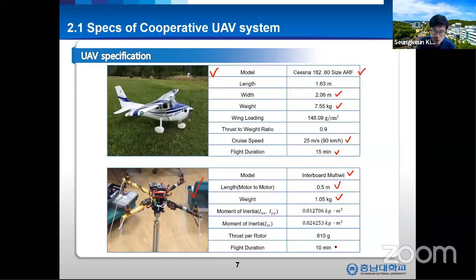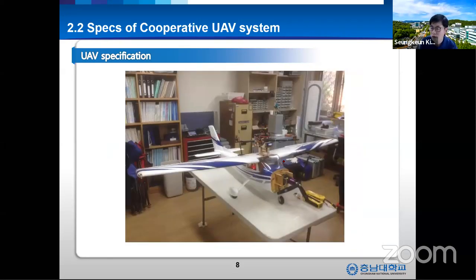Okay, the flight duration is shorter than the fixed wing UAV. This is the integrated version of the two heterogeneous UAVs. Here, there is a mechanical device for restraining and deploying the multicopter, and this is the fixed wing. The shape of this device is a wing shape. The sectional shape is very similar to the main wing, so it can decrease the drag from the wind.